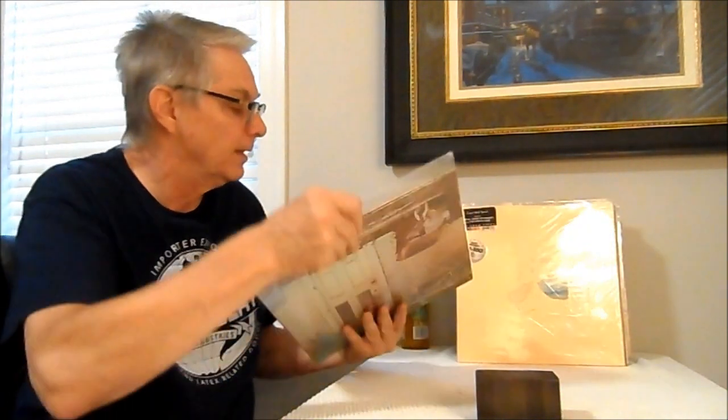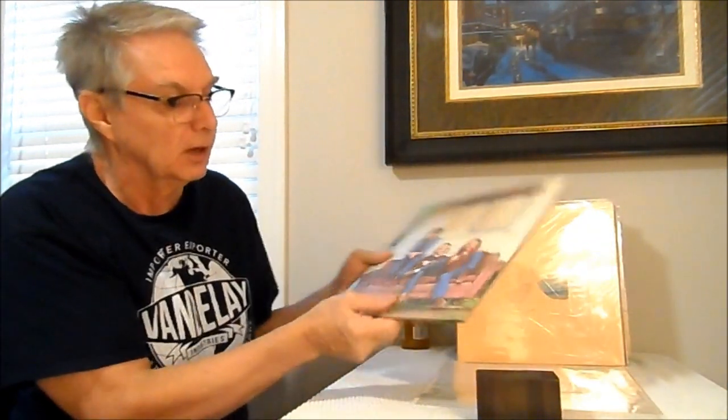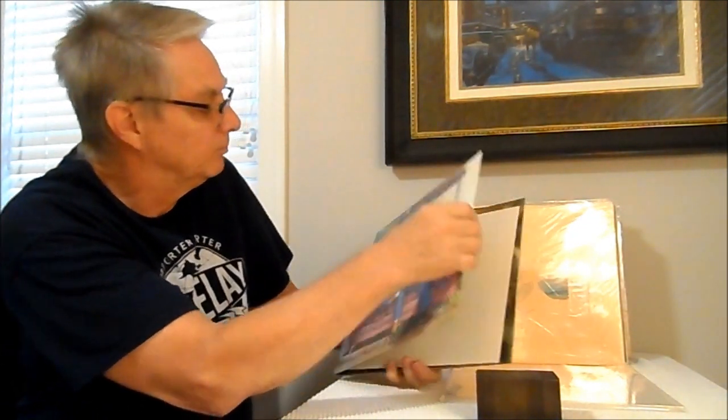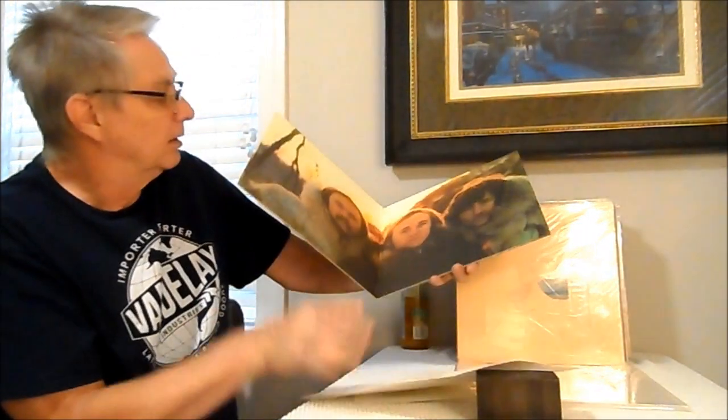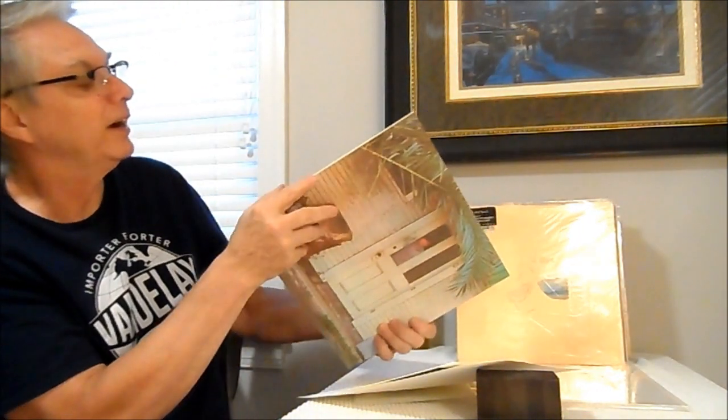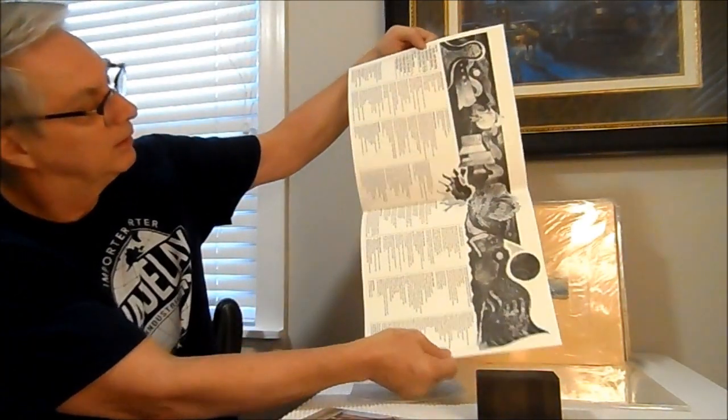Then you've got another company called Rhino, and they reissued records, Warner Brothers Rhino. And this is a pebble cover. Got a nice insert in the record. Gatefold jacket, very nice and thick, just like a Classic Records reissue would be. You've got the original insert in there.